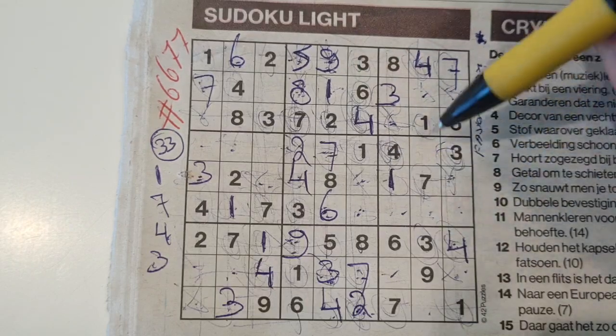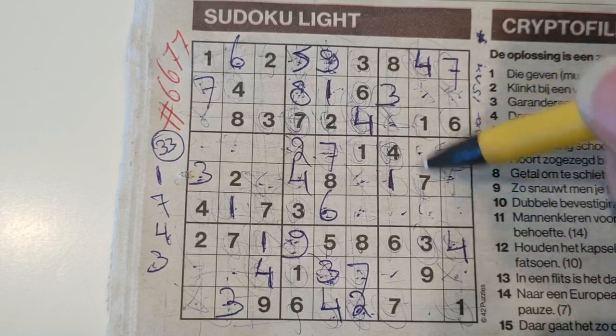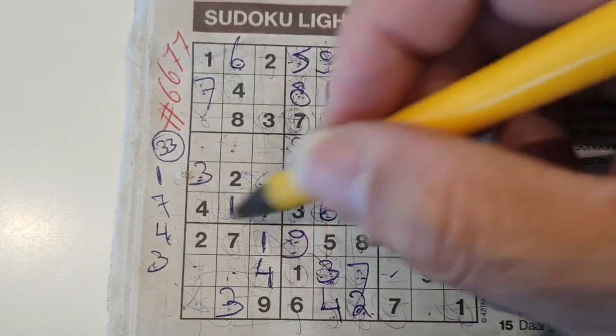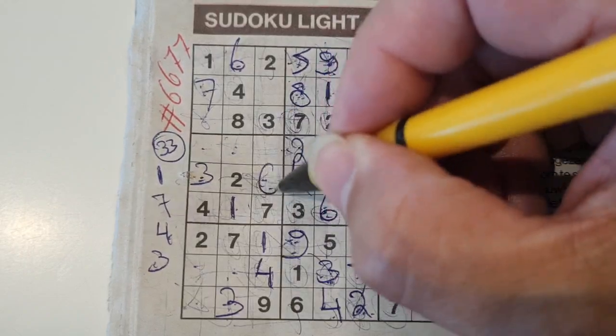1, 2, 3, 4. Wait, 6 in this column, 6 in the last column, so the column between. The only 2 places left for the 6 should be here or there. We see a 6 in this row, no 6 there. 6 should be there. 6 in this row, 6 in that row. So the row between, the middle row, the only place left for the 6 should be there.